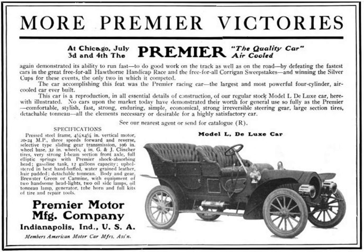Topic: See also. Brass era car. List of defunct United States automobile manufacturers.